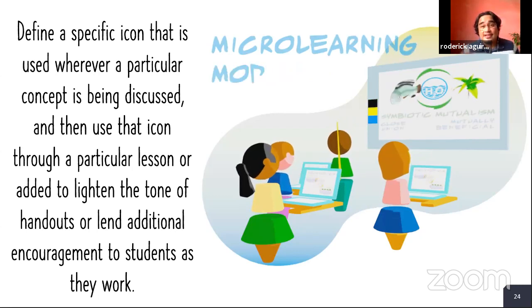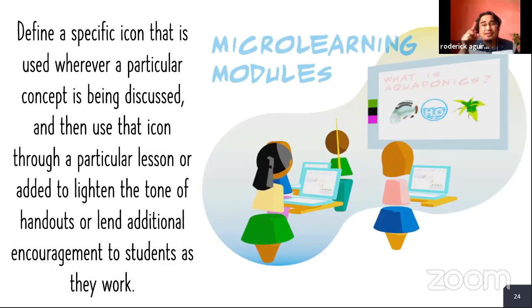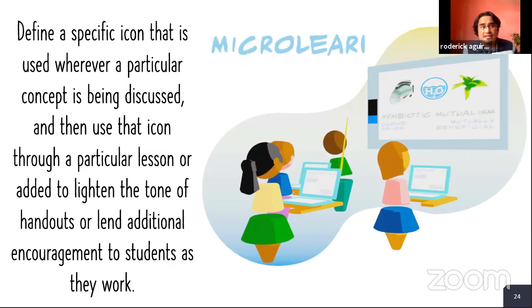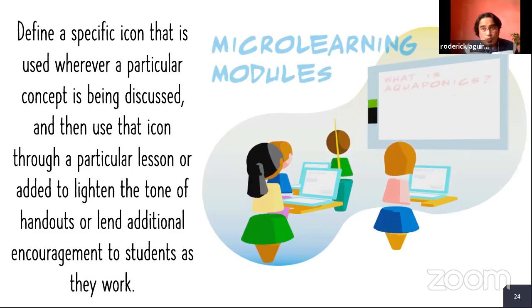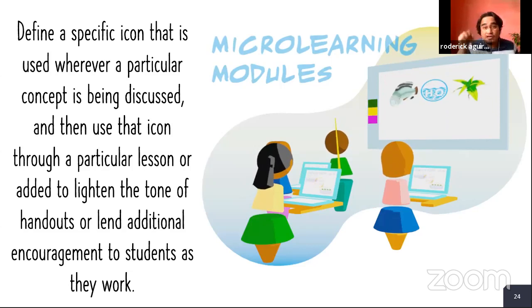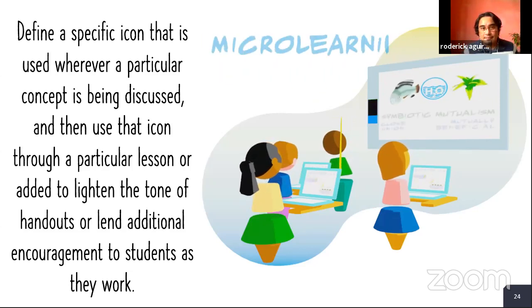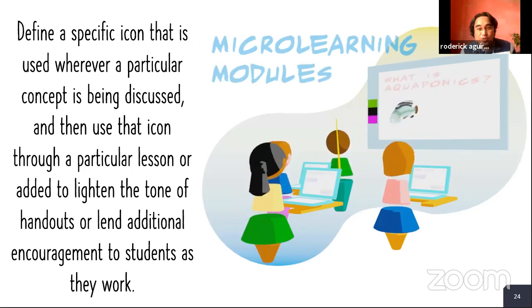A good example: instead of having true, false, writing the word true, we can have our students just write the icon T and the icon F. Now, we can be more creative. Instead of having the icon T for true, we could have a heart instead, or we can have a check and then a cross mark. The ideas are so limitless. They can use all of those, okay, and it becomes more interesting for our students as well.